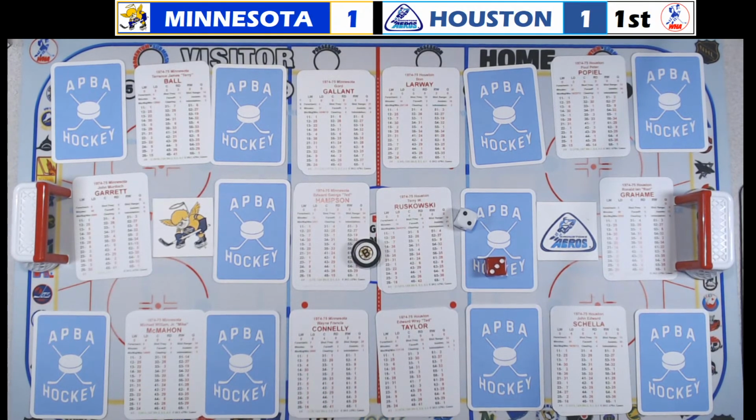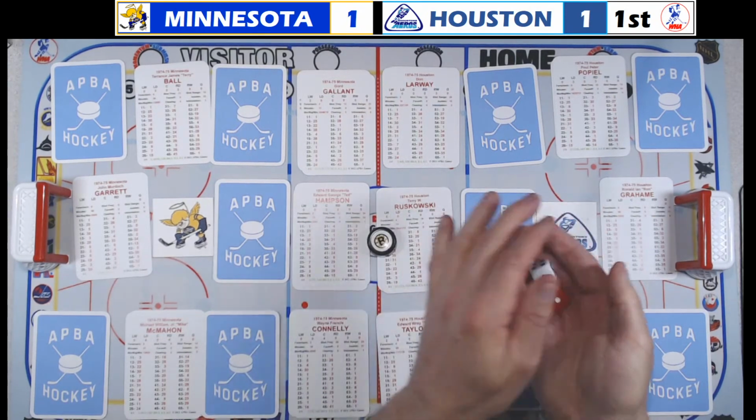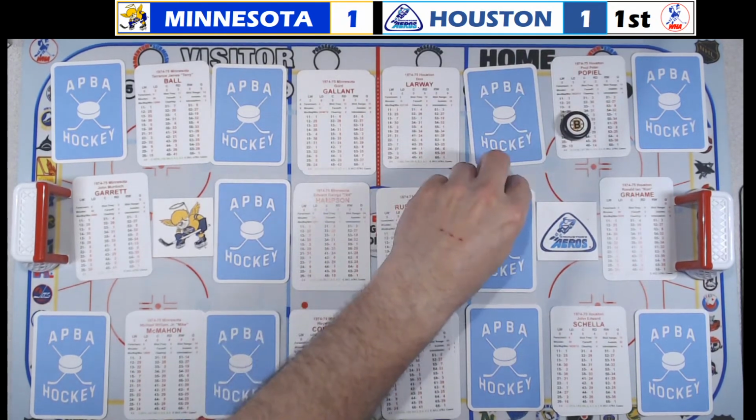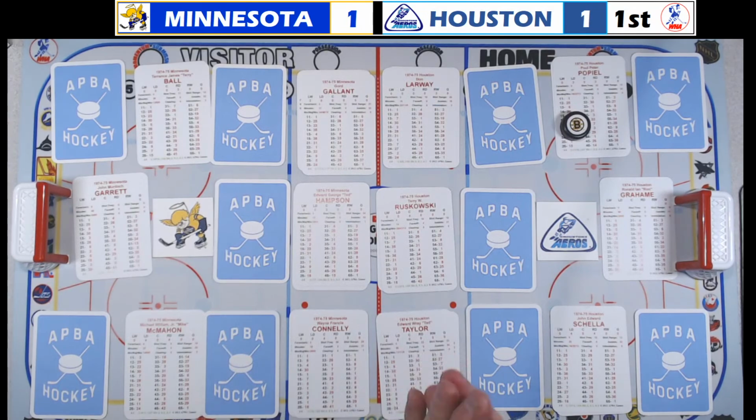WHA action, PJ. Yes, it is. As we got the Minnesota Fighting Saints, a goal by Gallant put them up 1-0, but Taylor tied it here in the second. So we're almost getting ready for line 3, and that's when the sparks are going to fly here in line 3 as I do my penalty test. So we have an 11. Advantage right D. So it's going to be Paul Peter Popeil with the puck. It's Popeil as he breaks it out. 33. He's going to get a shot on goal.